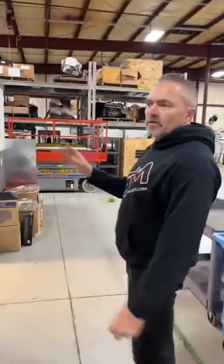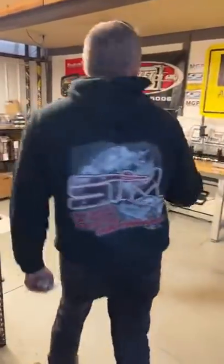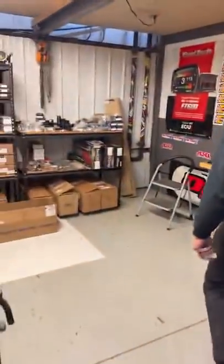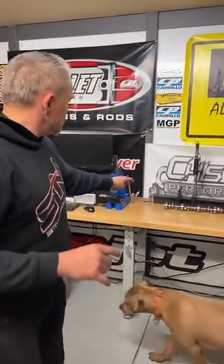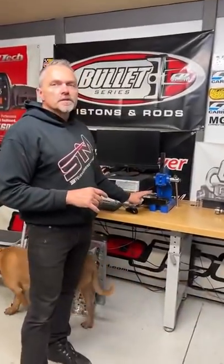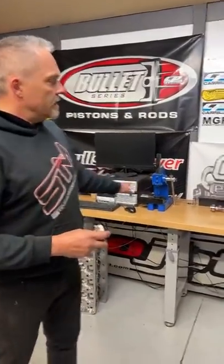Oh, I guess we can go over here too. This room here is the cam doctor and valve spring room. We test and run all the valve springs all the way down to coil bind height and get all the data off of the valve spring that we need for the engine build. We do that on all engine builds and provide that with the engine build, or sometimes we keep the paperwork ourselves, but we have that information.